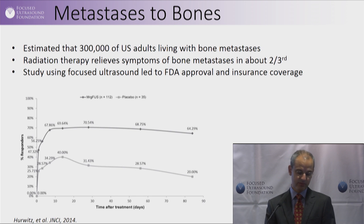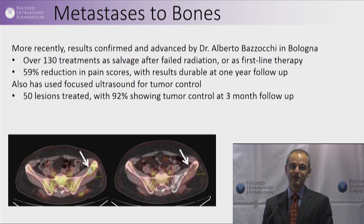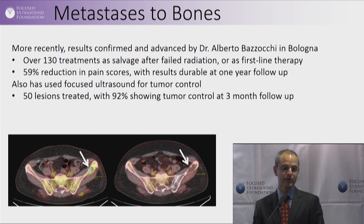The evidence that was presented in that graph has been extended. More recently, and confirmed by Dr. Alberto Basocci in Bologna, over 130 treatments have been performed there as a salvage after failed radiation, and also now as first-line therapy. As referring physicians have become more confident in the results, we see more and more that the technology is being offered as first-line therapy for these patients.